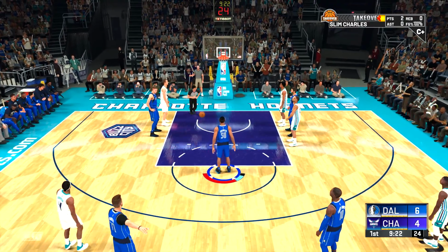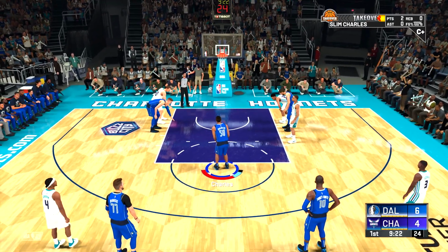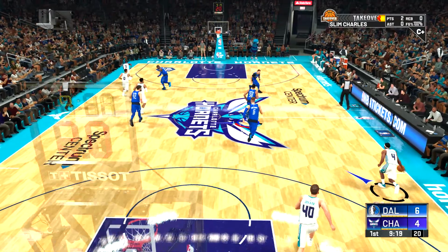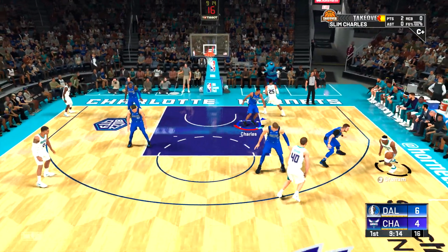No good on that one. So he comes up empty at the line. Boy, that's not the result I would have predicted. Usually you can take those to the bank when he's at the line.